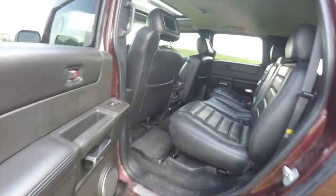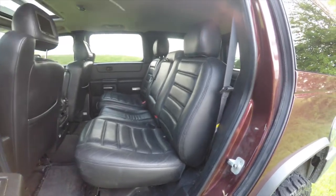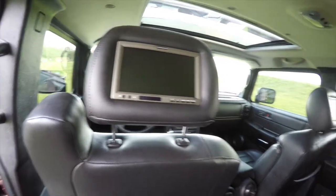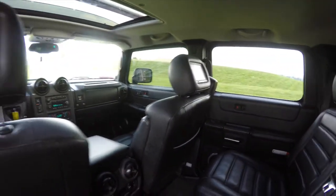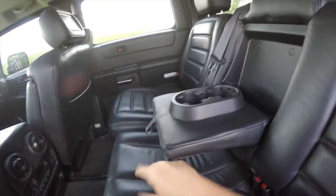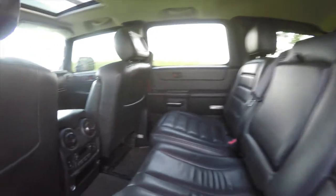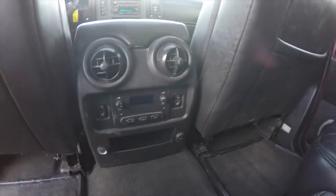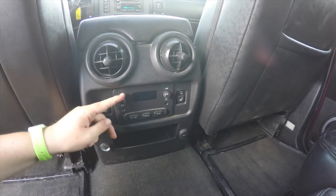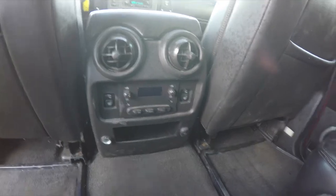Alright, taking a look at the rear seat. It does seat 3 across. It's a 60-40 split folding seat design. Front seat headrest have the entertainment system built in. Fold down center armrest with integrated cup holders. Rear seat passengers also have their own positional air vents, audio controls with individual headphone controls and volume control, 2 12-volt power points, and their heated seat controls.